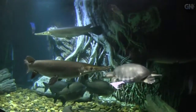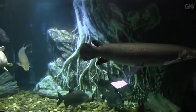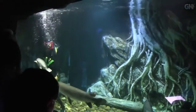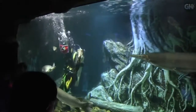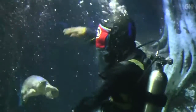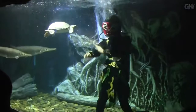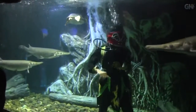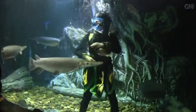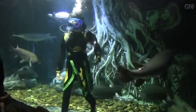As well as being able to walk around and enjoy the underwater world at your own pace, there's also a number of shows scheduled each day at various times. Here, a diver dances while feeding the fish, occasionally also hitting the fish with his hands. Some shows are better than others. Make of this one what you will.